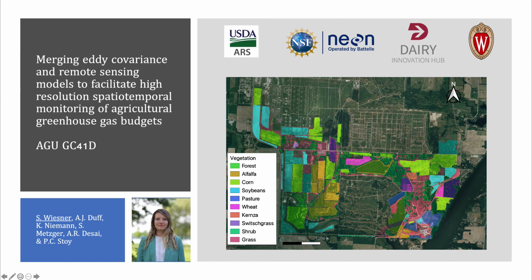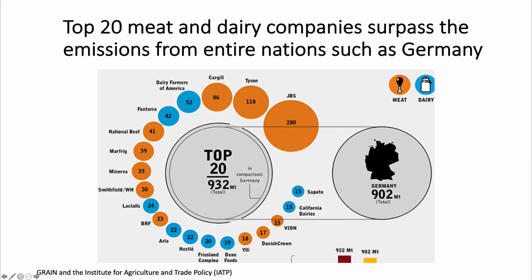I will briefly tell you about our study where we looked at merging eddy covariance and remote sensing models to monitor agricultural greenhouse gas budget. This study is a collaboration with the University of Wisconsin, the US Dairy Forage Research Center, and Stefan Metzger from NEON.